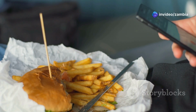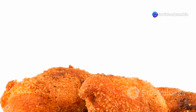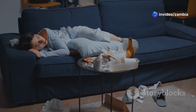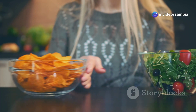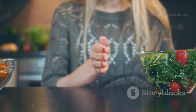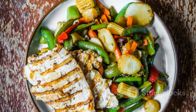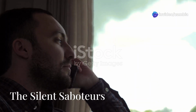Look, I love a good burger and fries as much as the next bloke. But let's be honest, those greasy fried foods are like lead in your stomach. They're heavy, difficult to digest, and they'll leave you feeling sluggish and lethargic. And that's the last thing you need when you're trying to fight off the winter blues. They're also loaded with empty calories, meaning they provide very little nutritional value. Choose grilled, baked, or roasted options whenever possible. Your body will thank you for it.